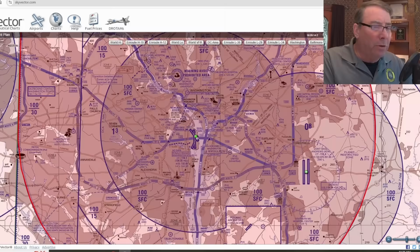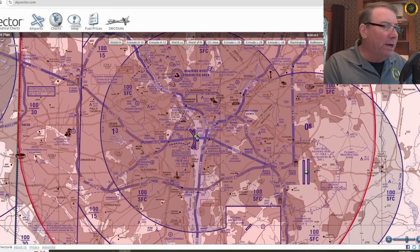It's Thursday morning, the 30th of January. We now have a lot more information about the tragic mid-air collision between the military helicopter and the American Airlines regional jet while on final approach to runway 33 at Washington's Ronald Reagan International Airport.